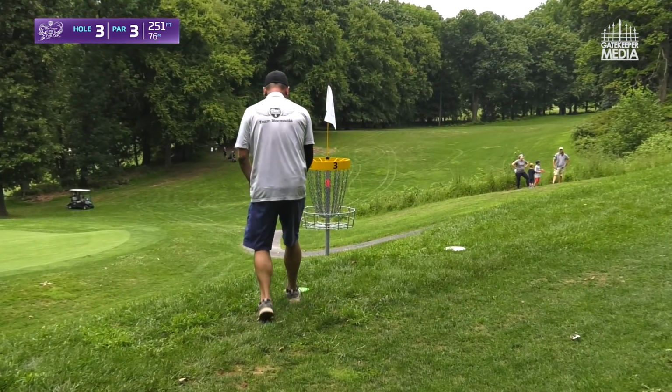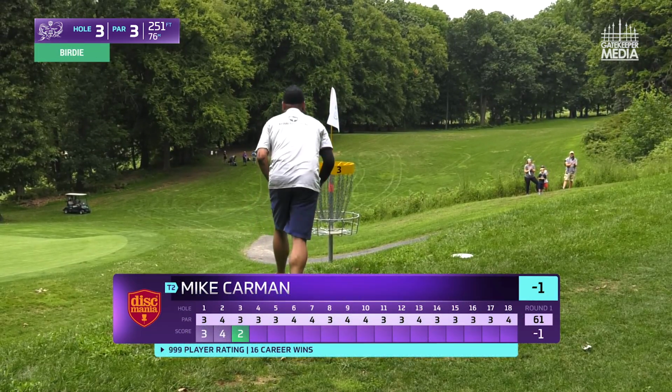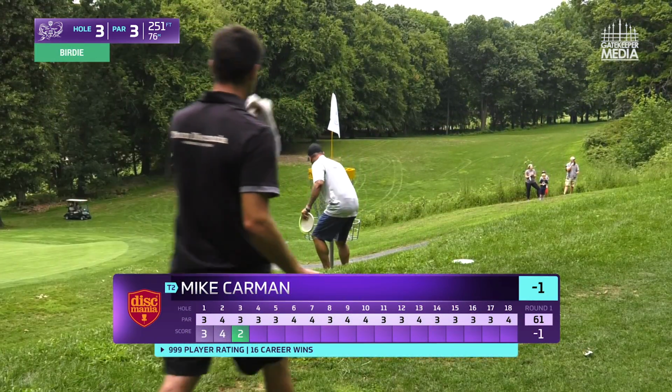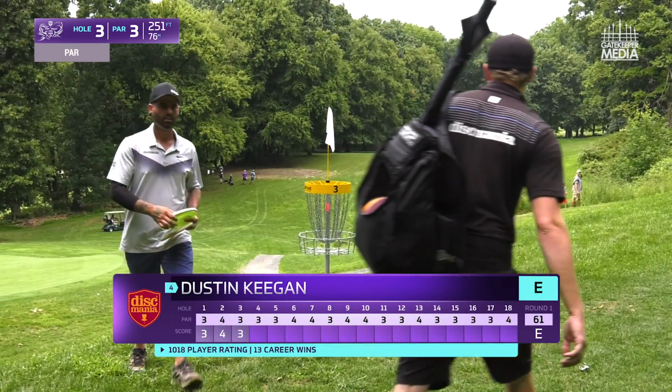And the rest of these guys, Mike should be able to tap this in for his birdie. Perfect shot by Mike. He really needed that. Get the round going. I'm just going to clean up my par.